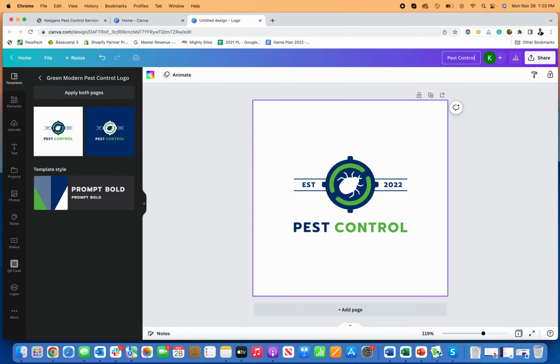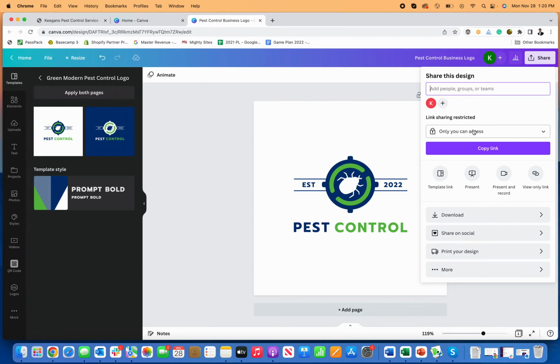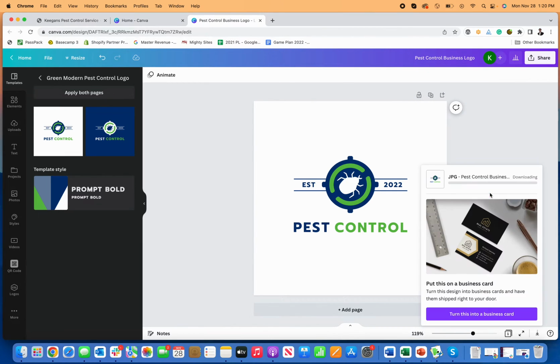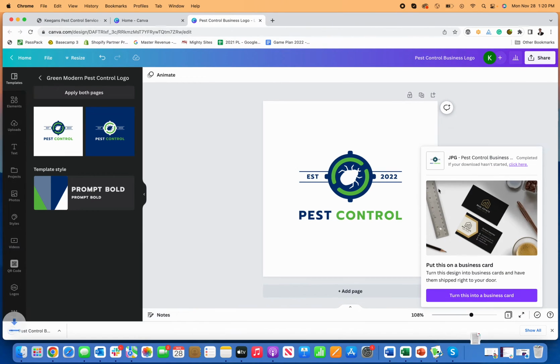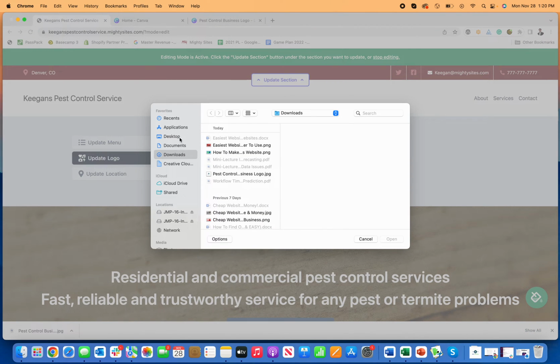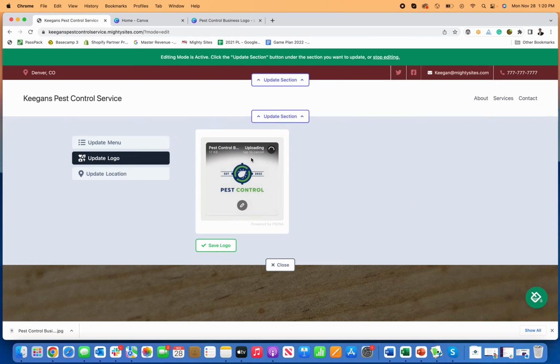Pest control business logo. So all I need to do, I'll save that, download it. So now instead of paying expensive money for a logo, you can just make one in Canva really quick and easy, and then just download it. Then I'll upload that from my computer. Let's just see my downloads. Here's my logo I just created.